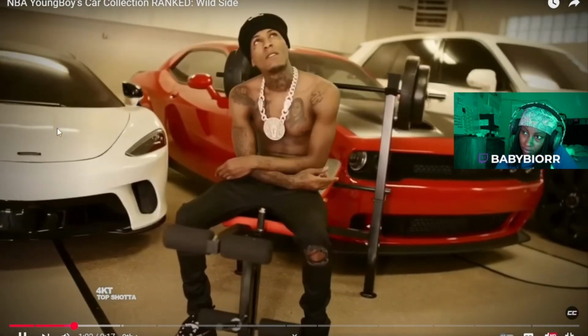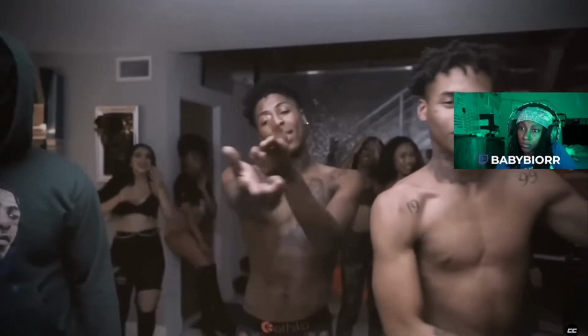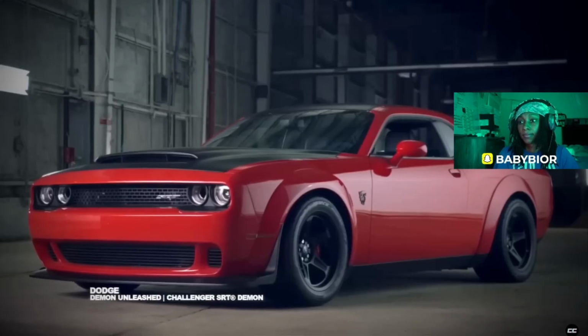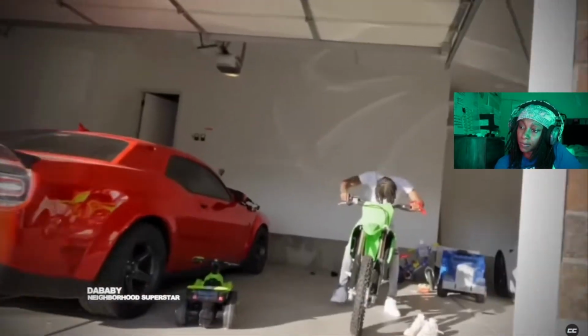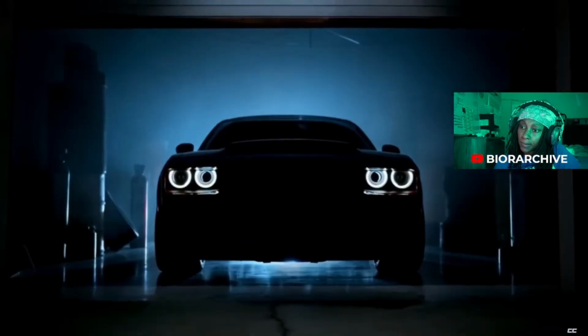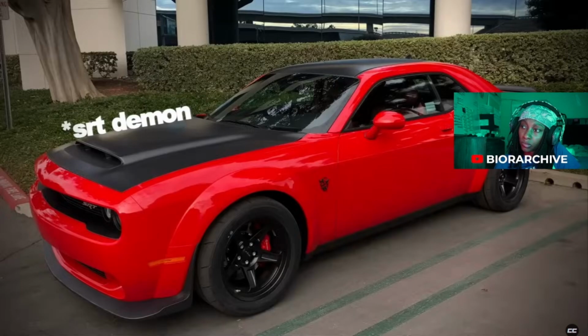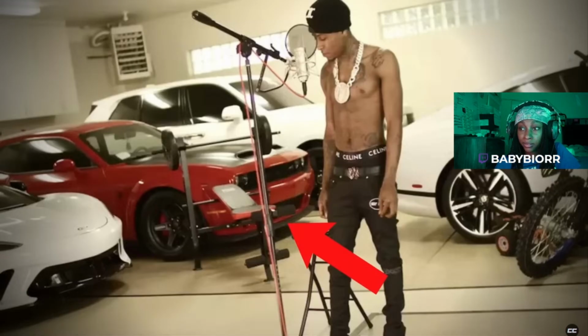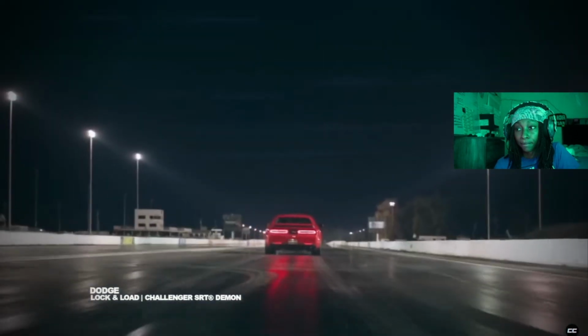Moving on. As an official YN from back in the day, you already know this brother had to cop a Hellcat. But listen up though, he didn't get a regular Hellcat. He got the Demon. More precisely, that red SRT Demon. The menace itself. 1,025 horsepower, supercharged V8, 0 to 60 in less than 2 seconds. This the kind of whip you don't drive. You launch it like a rocket.